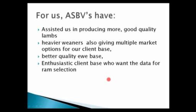So the weaners, even at lamb marking, our clients are telling us that the lambs are definitely heavier at lamb marking time. One of the things that will be reflected there is an increase in lambing percentages, simply because the fitness levels of the lamb have increased. Better quality ewe base, you've got a lot more ewes to pick from. Away you go. An enthusiastic client base who want the data for ram selection.